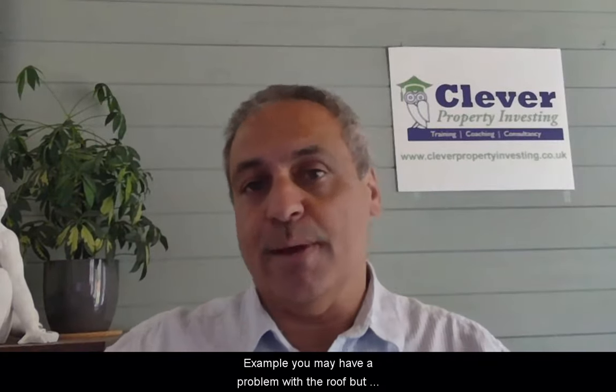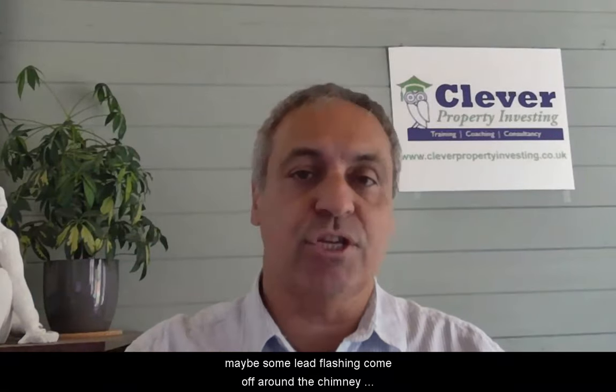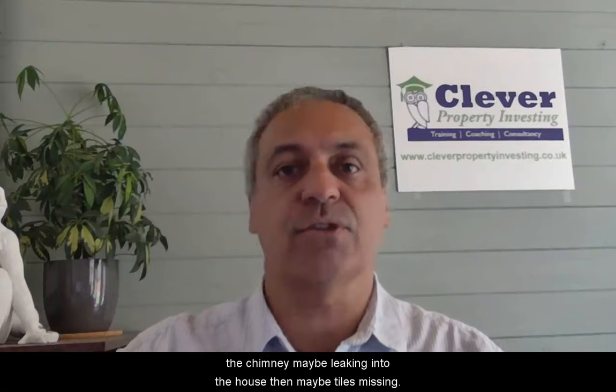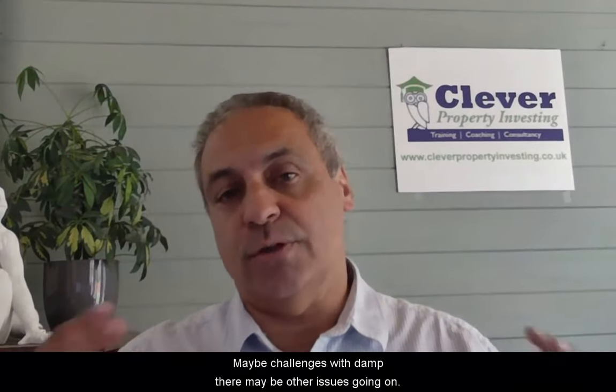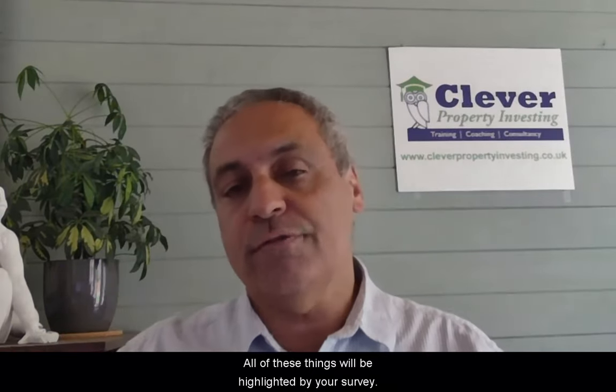The main ones you're looking at here are the category 3s or the reds, so the worst case scenarios. For example, you may have a problem with the roof. There may be some lead flashing come off around the chimney. The chimney may be leaking into the house. There may be tiles missing. There may be challenges with damp. There may be other issues going on in the property. All of these things will be highlighted by your surveyor.